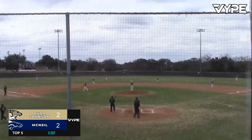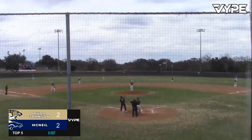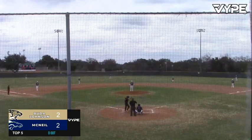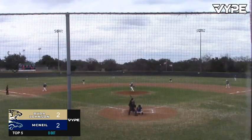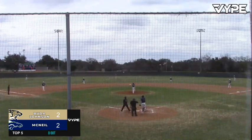All right, 8-9, and then the top of the order for the Jaguars due up here in the top of the fifth. Leading off will be the catcher, Gentry. Flew out to right field his first at bat. And he looks like a first pitch fastball in there, called strike one.